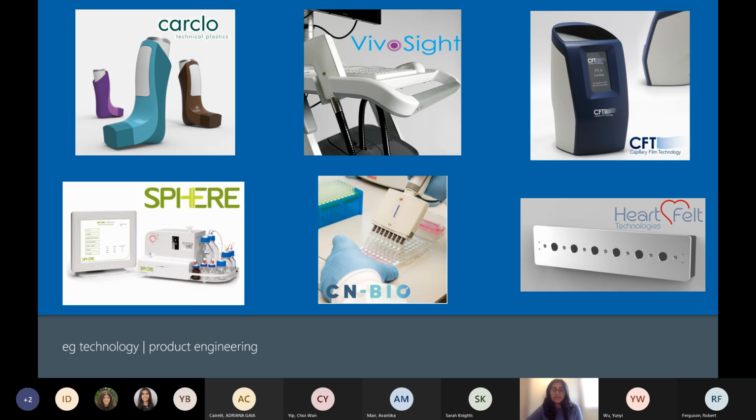VivoSight is a multi-beam OCT scanner for point-of-care real-time tissue imaging. At EG, we undertook the aesthetic and detailed design of the product trolley and enclosure for the scanner, as well as accommodating for the functional elements of the scanner. We worked with dermatologists to understand how the scanner was used and design something that is easily usable for them.